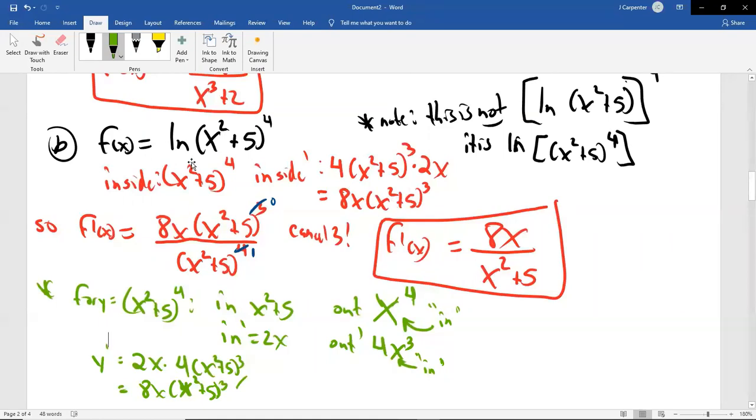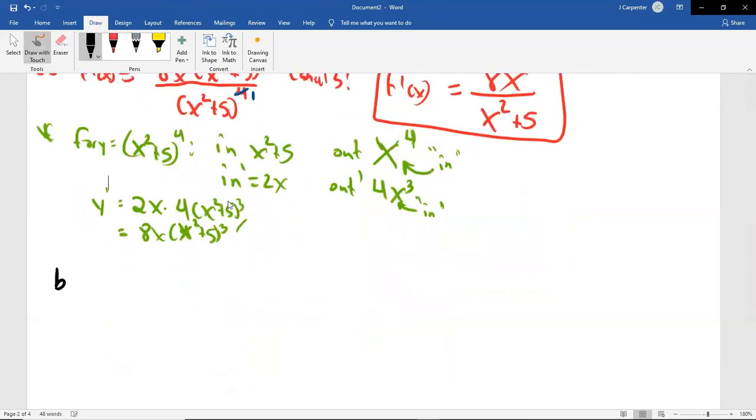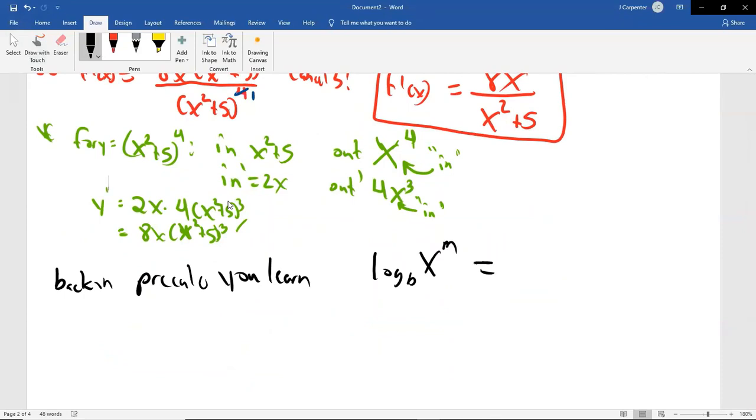Before we move on to another example, I said I would show you another way to get this derivative without chaining it. This 4 right here doesn't need to be an exponent. So let's go back to pre-calculus. Back in pre-calc, you learned that the log of anything with an exponent, where the exponent's inside the log, can just be brought out as a coefficient. The exponent becomes a coefficient.